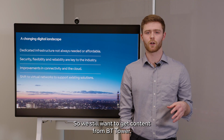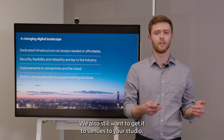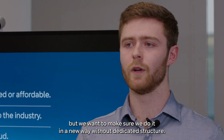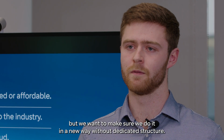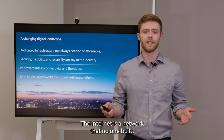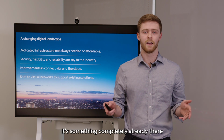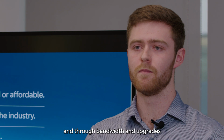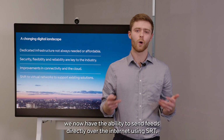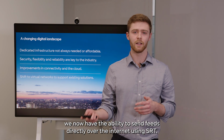So we still want to get content from BT Tower. We also still want to get it to venues, to your studio. So it's the same places, but we want to make sure we do it in a new way without dedicated infrastructure. We now have a solution for that, which is the internet. The internet is a network that no one built. It's something completely already there. And through bandwidth upgrades in the past, through now the utilization on the internet, we now have the ability to send feeds directly over the internet using SRT.